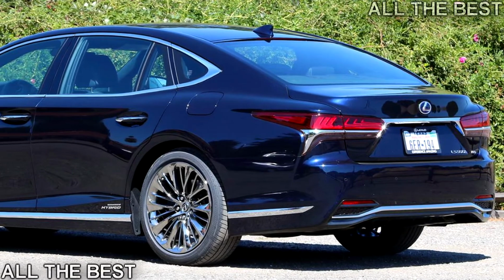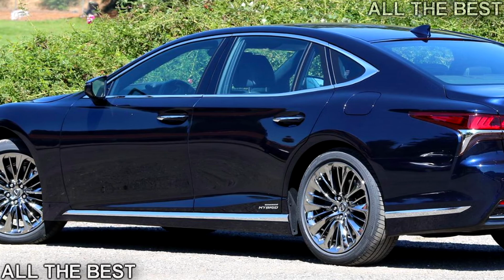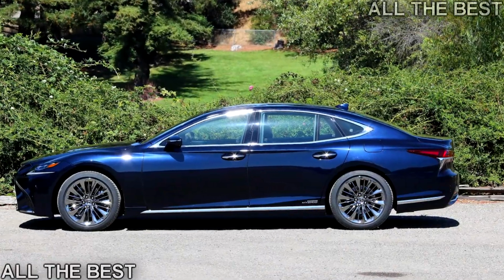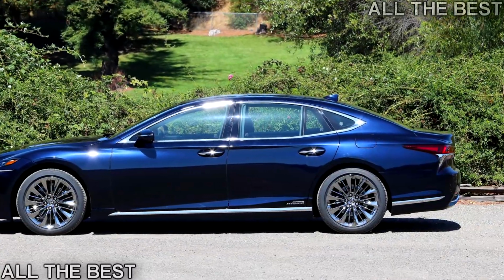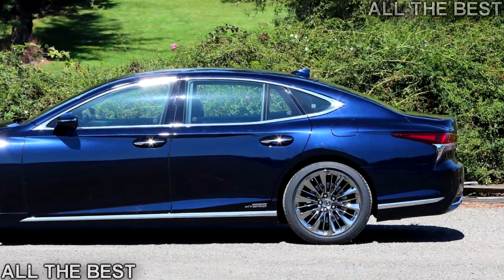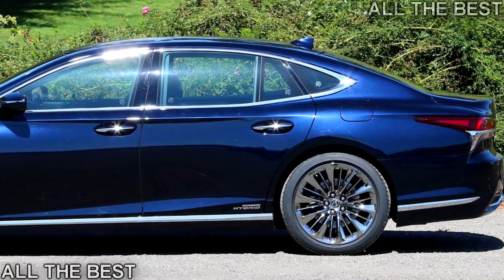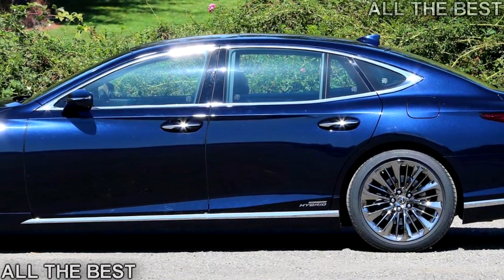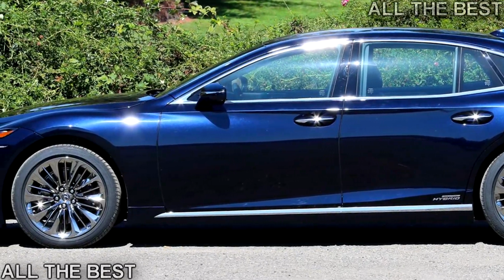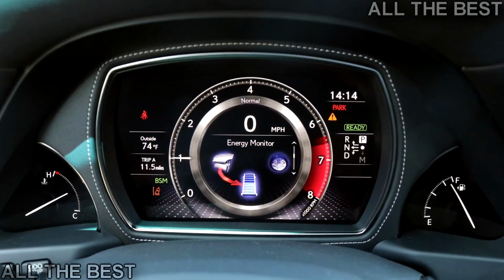The subtle hybrid. There are no glaring indicators from the outside that you've picked the hybrid, no bright green brake calipers, for instance, or overly blatant badges. While eco-conscious buyers may want to flaunt their car's hybrid credentials, for other luxury shoppers, the LS 500H's discretion is a plus. Mild bodywork tweaks, however, do make the hybrid a tiny bit more aerodynamic, with a drag coefficient of 0.27 versus the regular LS's 0.28.